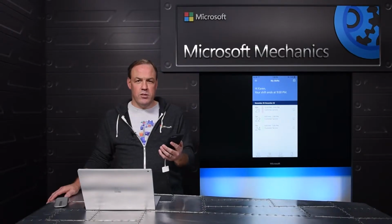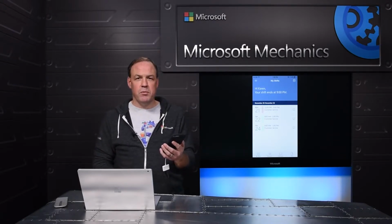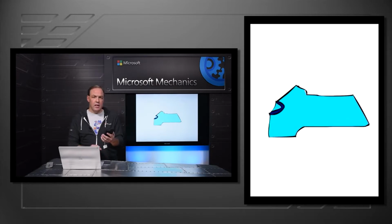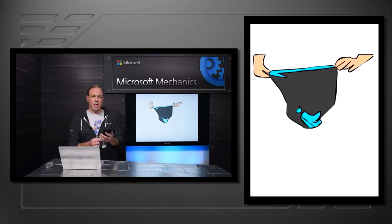Now let's consider the situation in which the manager is sharing important information with the team. For example, policies, procedures, or training materials. As a team member, it's fast and easy to access and review that information right here in StaffHub on my phone and see all the files that the manager has shared. Let's take a look at this how to fold a shirt video. This is an instructional video with steps on folding a shirt. StaffHub supports rich media content and most common file types.